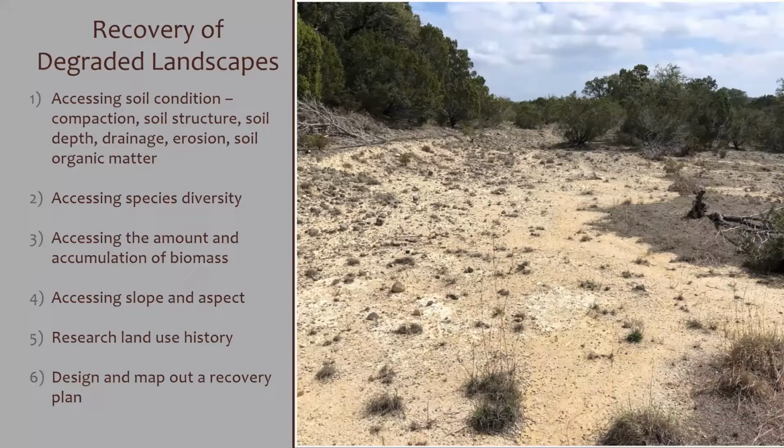We also assess the amount and accumulation of biomass, how much biomass we have in the area. We look at slope and aspect, especially for planting. The western slopes are going to be harsher to plant on than a northern slope. We research the land use history, which is fascinating, especially on this tract here, to find out what was done in the past without incurring any blame or anything. It is what it is, and so now it's ours to deal with. And then we design and map out a recovery plan.